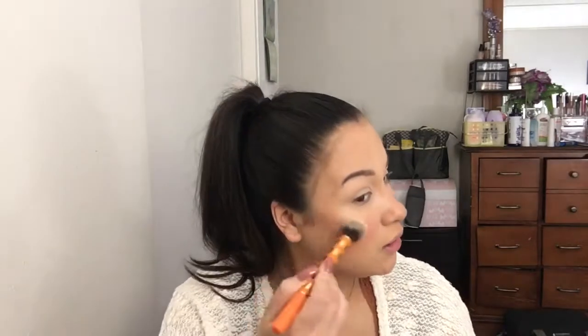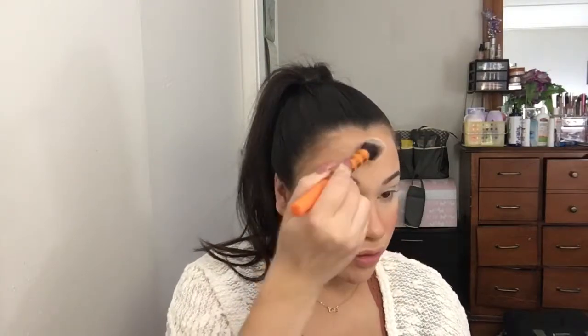Alright, so for highlighter, we're gonna go in with the shade White Gold, and this is of course from e.l.f. And this to me gives me more of a subtle glow. It gives you a nice glow for sure. You can build it up though.